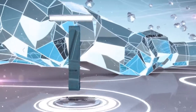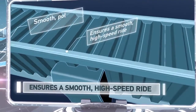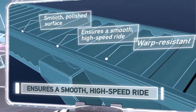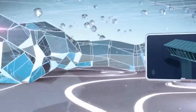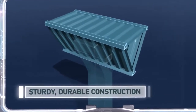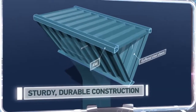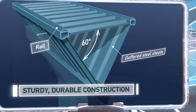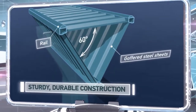The rails are made of gauged beams with a perfectly smooth, polished surface, which provides for a smooth, high-speed ride with minimal warping of the roadbed. The triangular rails are made of goffered steel plates and are placed at a 60-degree angle relative to one another. This provides the entire structure with durability and also makes it resistant to torsion.